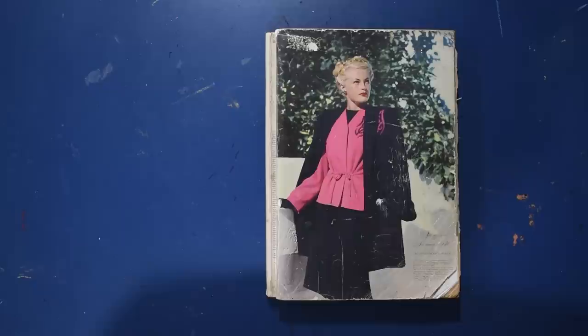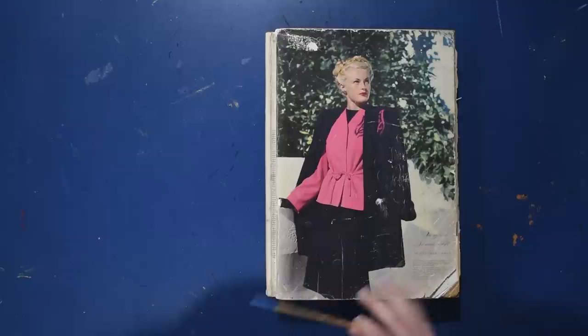This is the Spring and Summer 1946 Montgomery Wards Catalog. The Spring and Summer catalogs do have a lot of winter wear in the beginning of them because, of course, it is quite chilly in spring in many places in the United States. So there is a lot of suiting and coats in the beginning of this catalog, we'll notice.